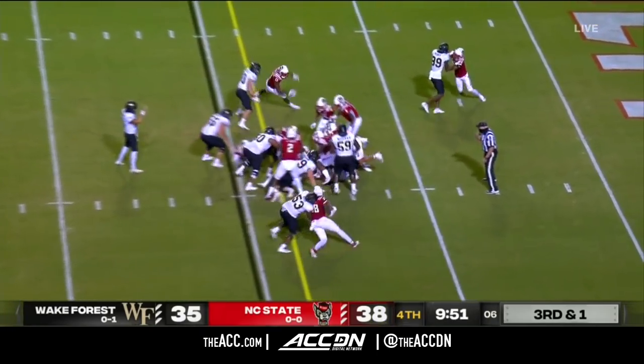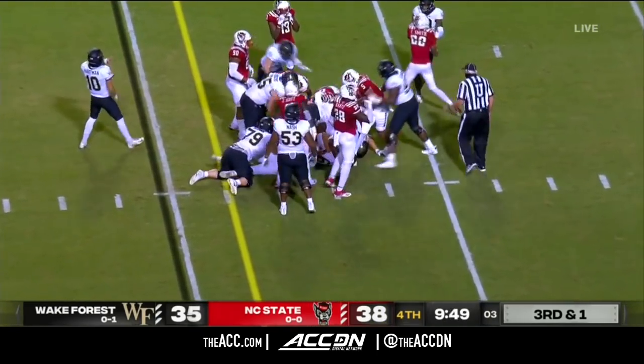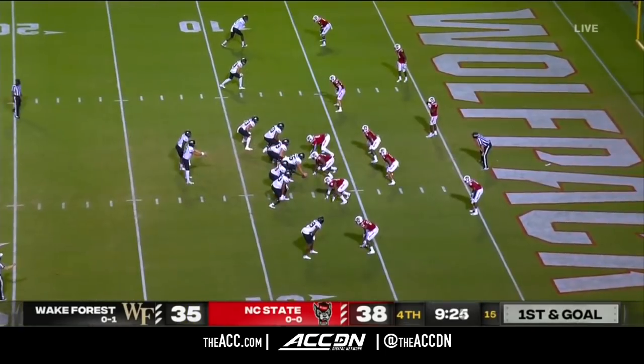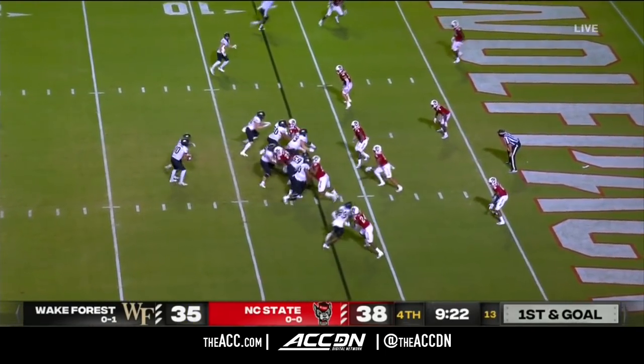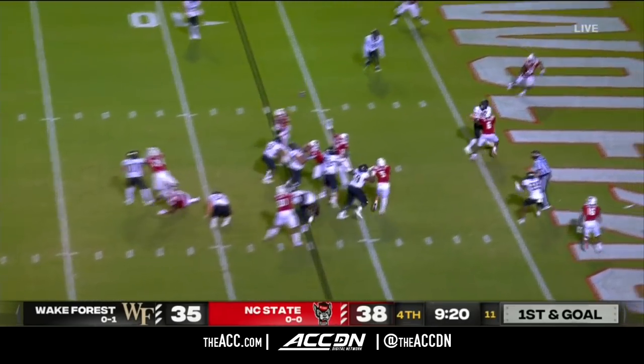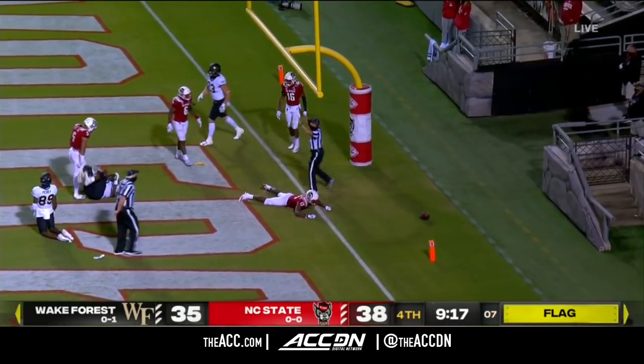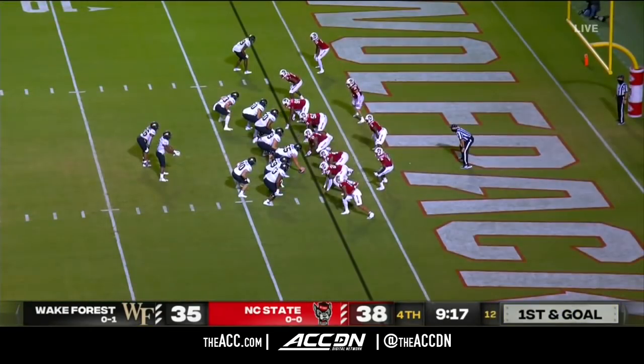And again, that mesh offense, and it's Walker again. He will dive ahead, and he will pick up the first down. Running clock inside, 9.5 minutes to go here in Raleigh. He's going to step back, throw to the end zone, and it's broken up, but there is a flag down.